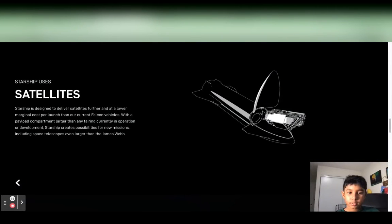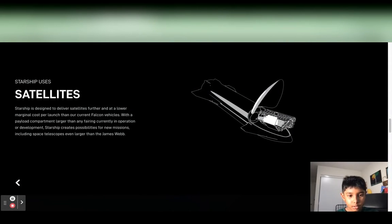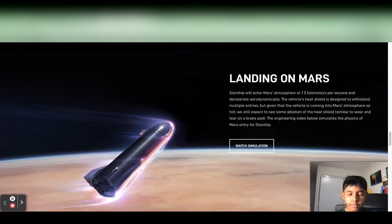So you can put cargo, which is a satellite, and you can see the animation, the door opening, and that's a satellite. See that? It's pretty cool. They've landed on Mars. Starship will enter Mars' atmosphere at 7.5 kilometers per second and decelerate aerodynamically. The vehicle's heat shield is designed to withstand multiple entries, but given that the vehicle is coming into Mars's atmosphere so hot, we will still expect to see some ablation of the heat shield.